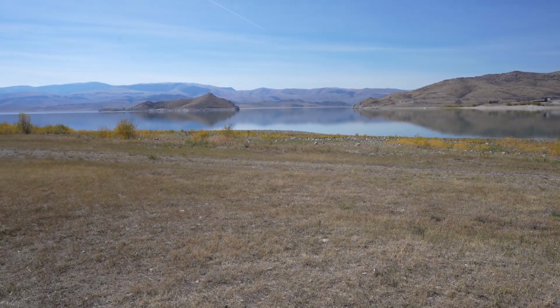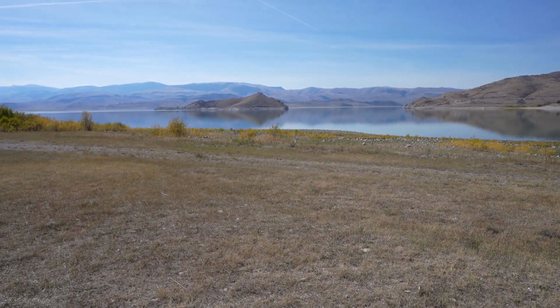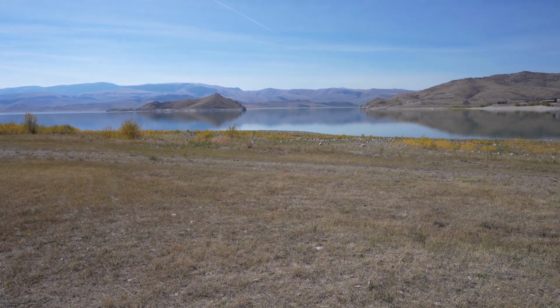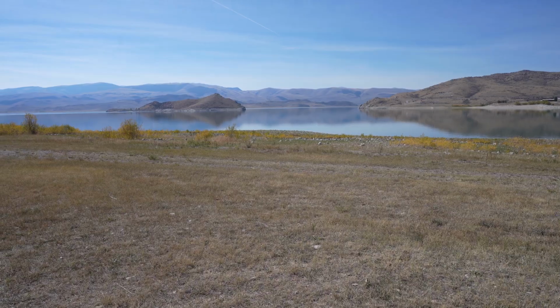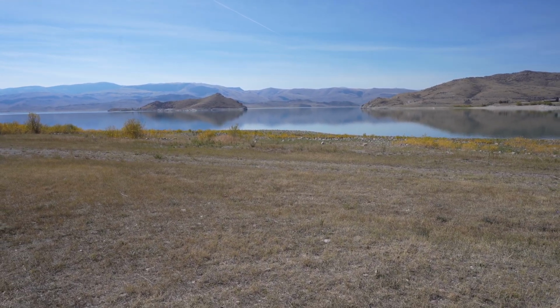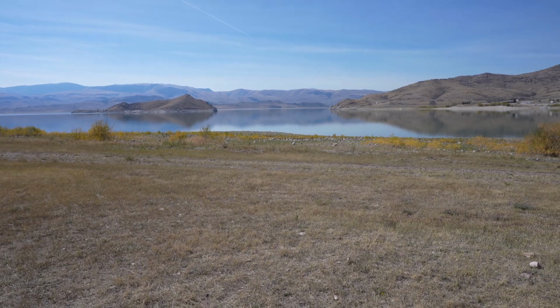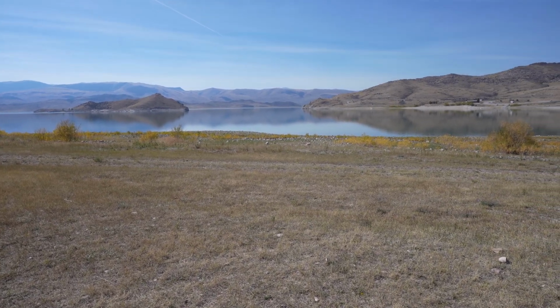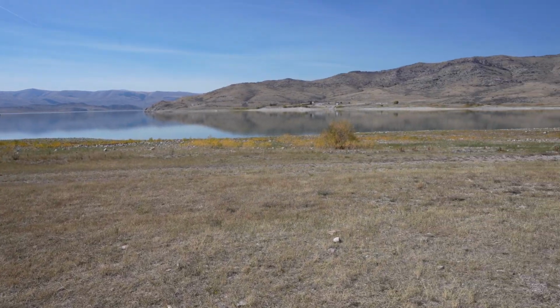And I guess that island out there, actually, when Lewis and Clark came through, there were two rivers, one coming down on both sides of that island. And he actually described that island sitting like a big mound in the middle of a bunch of grassy fields. So anyway, that's it for now.